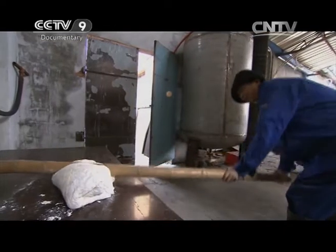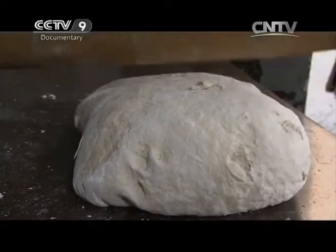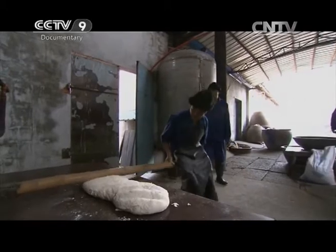Although this condiment is seen on dining tables every day, few people know how it's made. This extra strong version was invented by the founders of this workshop using specially rotted dough.